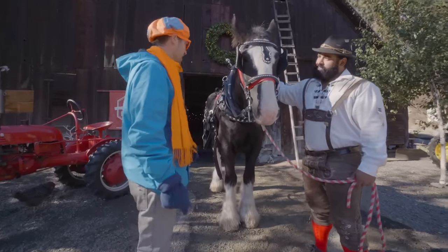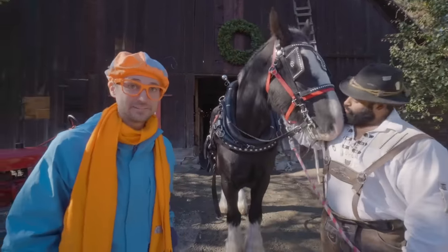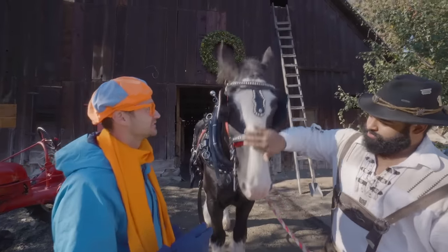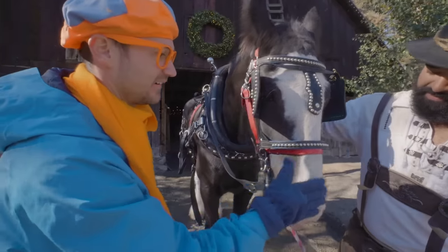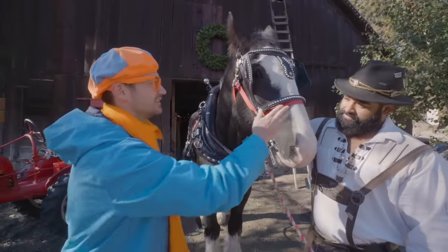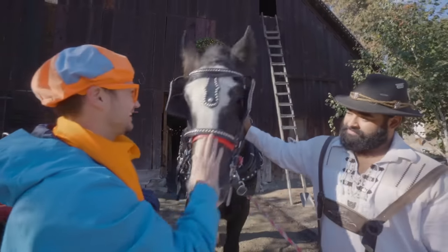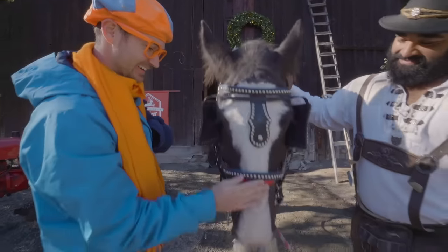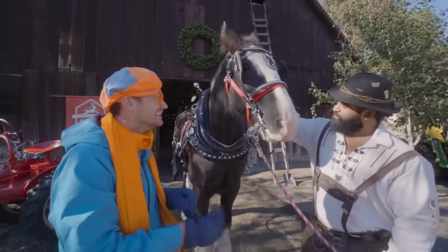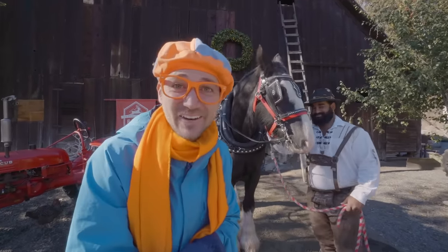How much does Axel weigh, roughly? He weighs about 1,700 pounds. That is really heavy. Well, can I pet Axel? Yeah, by all means. Okay, how do I pet Axel? Just reach right up here and you can pet his nose there. Oh, do you like that? It's really soft, yep. Whoa, I'm gonna take off my glove. Wow. Axel is really soft. Do you like that, Axel? Well, Ben, thank you so much for introducing me to Axel. Yeah, thanks for coming and giving him a pet. Bye-bye, Axel. Wow, that was so cool.